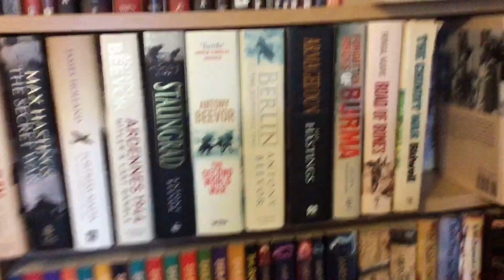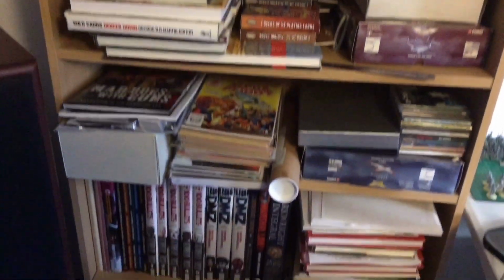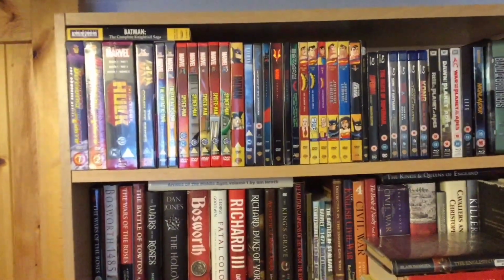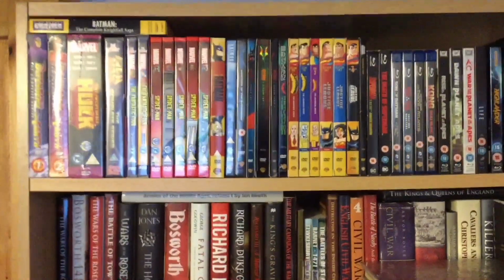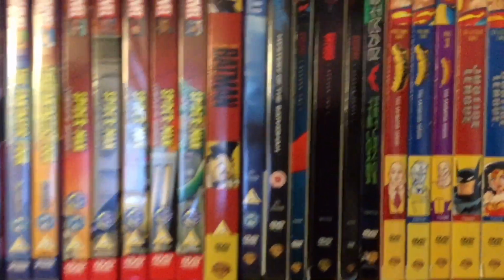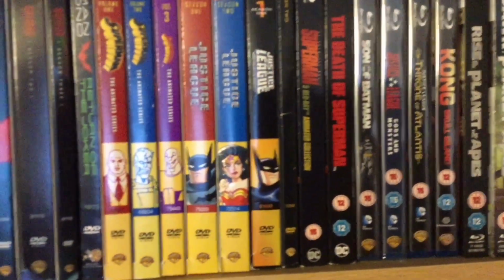And up here, this bookcase is like work in progress. It's all stuff still sorting through. This one is pretty much done. At the front there, some of my favourite superhero animated series. Batman Beyond, absolutely fantastic, and the Superman Justice League stuff was brilliant.